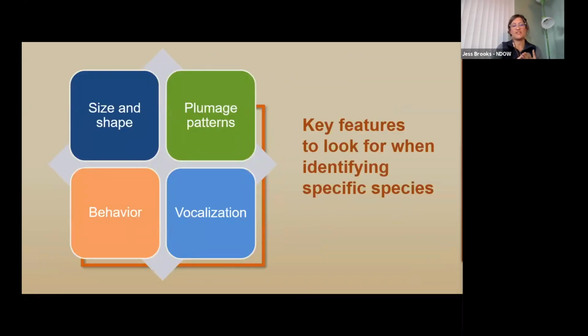So first, we're going to cover what the owl looks like, of course, size and shape, plumage patterns, some behavior to look out for, like when to spot the owl during the day and the evening, and some of the vocalizations that you can listen for. Like I said, I won't be sharing what those calls sound like, but we'll be talking about what you can listen for.